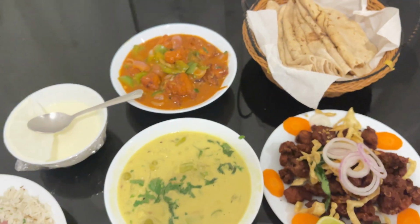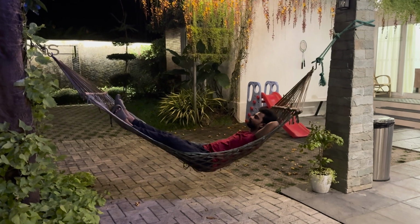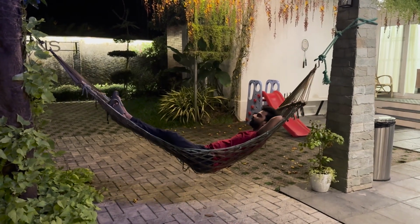We ended our day 1 of Munnar with some delicious dinner. Time to get some rest now because we have a very big day coming up the next day.